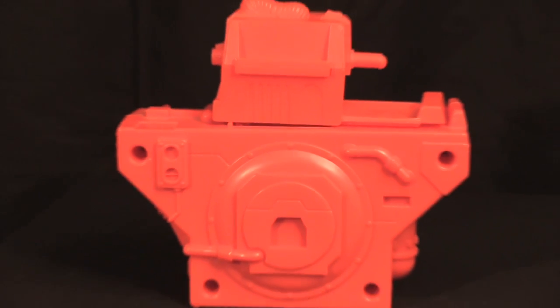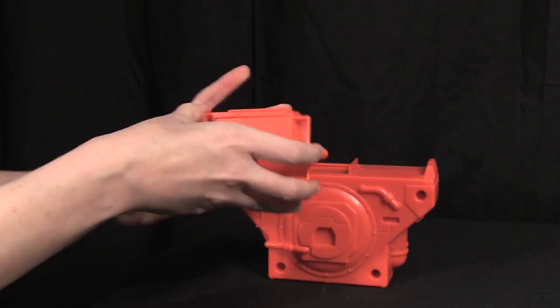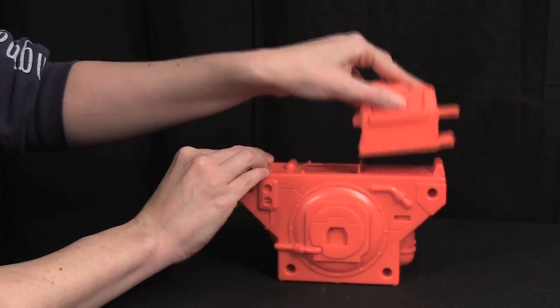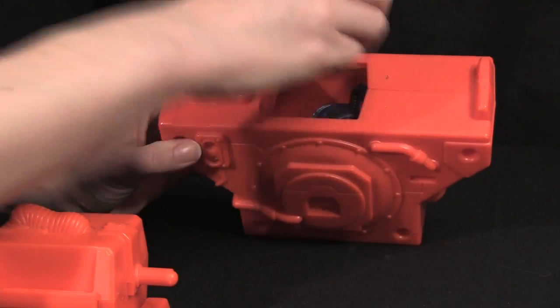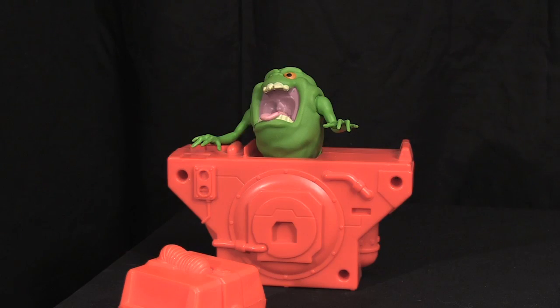The playset did come with the Ghost Containment Unit, which was a nifty little trick made of red plastic that you could deposit the smaller ghosts into, although only one ghost at a time fit in the trap piece. More often you just ditched the trap trick and used it as a lid. But the containment unit was way too small, so the larger ghost figures wouldn't fit inside it at all.